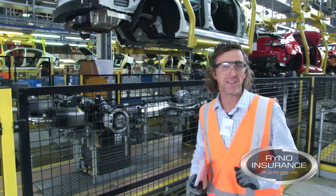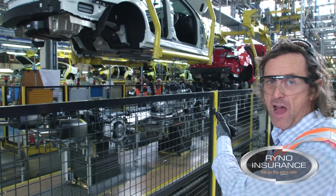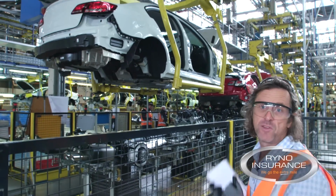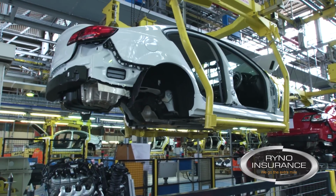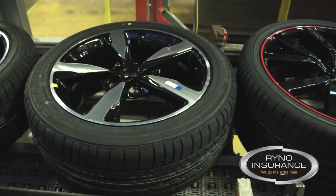All right, this is where it gets serious. This is where the engine, the transmission, the drive shaft and the whole rear suspension assembly, plus the exhaust system, it's all been pre-assembled. This is where it gets offered up to the body shell. As you can see, the body shell's got most of the equipment on it, tail lights and interior fittings. It gets dropped down onto the drivetrain and it becomes a car.